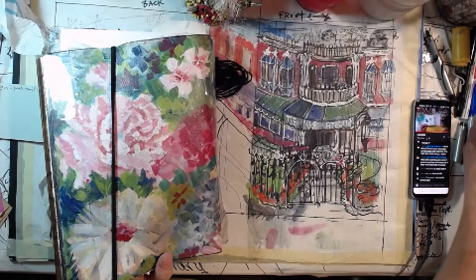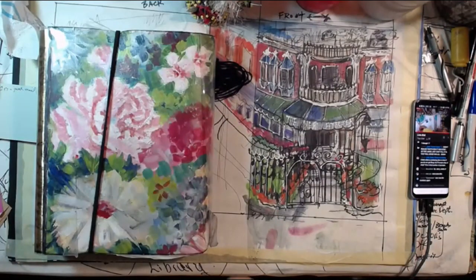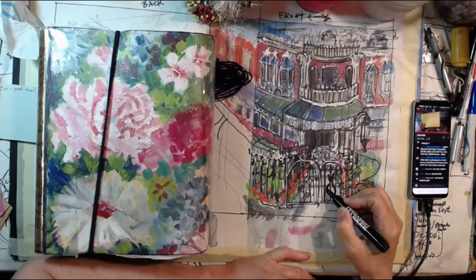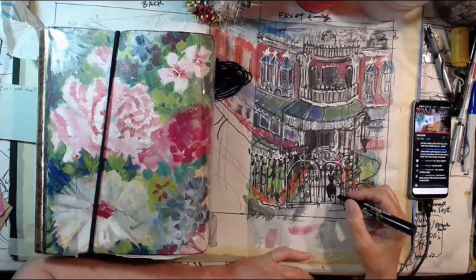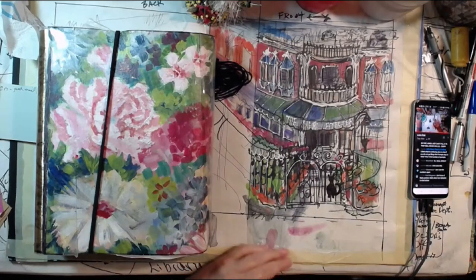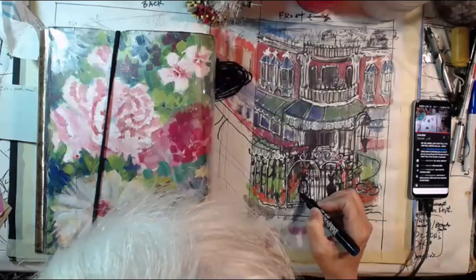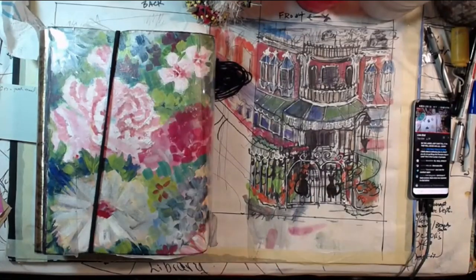Let's see. I'm going to do some kitty cats on my gate here. This has to have a kitty cat. It has to have a kitty cat. Because the kitty cat is little. We got to have little kitty cats on my gate. Of course. There.